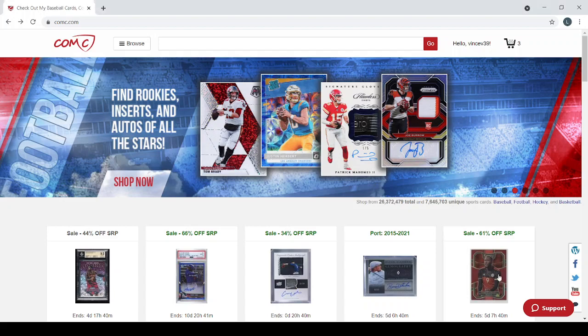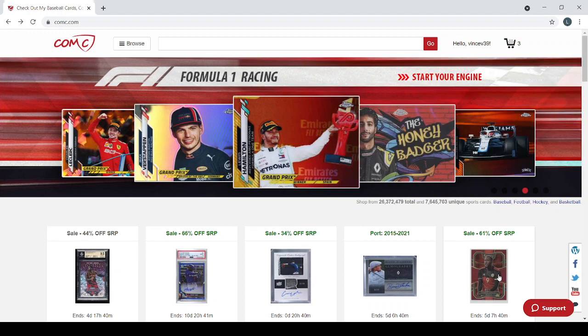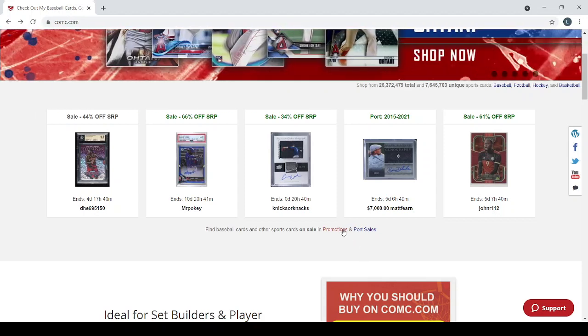Okay guys, so in the last video I talked about what sells for me on COMC, the type of stuff I like to send in, and in this one I'm going to talk about what I buy on COMC. So if we go down towards the middle here, you see a couple of links: promotions and port sales. I like to start here when I'm looking for stuff to buy.